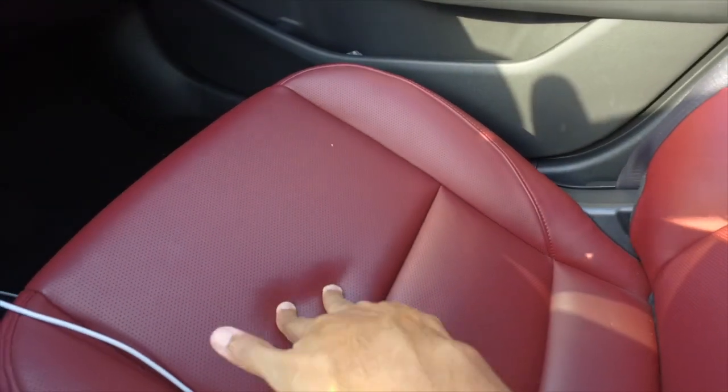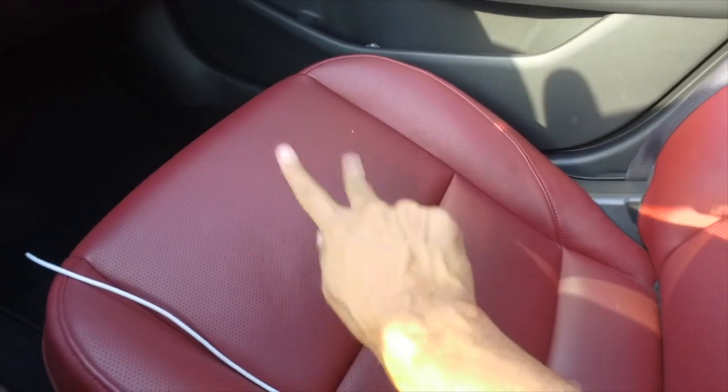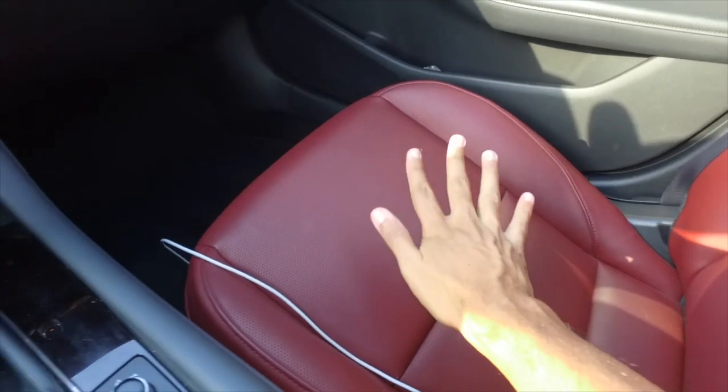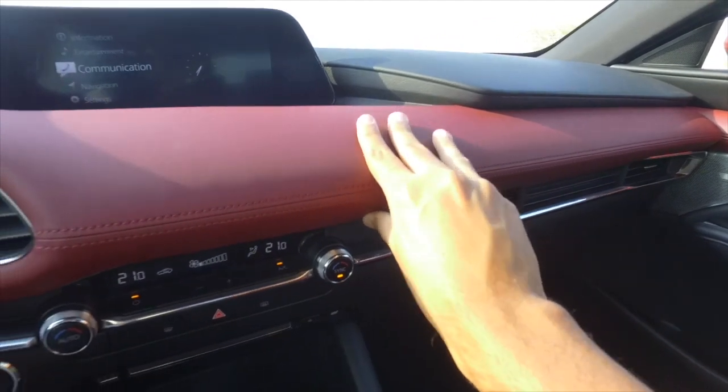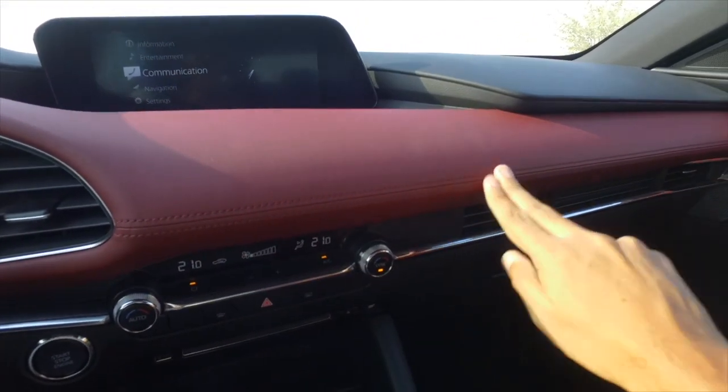This leather is just buttery soft. It looks like it's ventilated, but it's not. But to be honest, there's only so much you can expect at this price. What you do get is this stunning design for free. This leatherette, stitched dash, no contrast stitching, which is very nice.